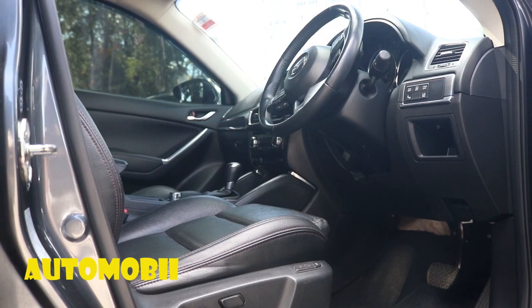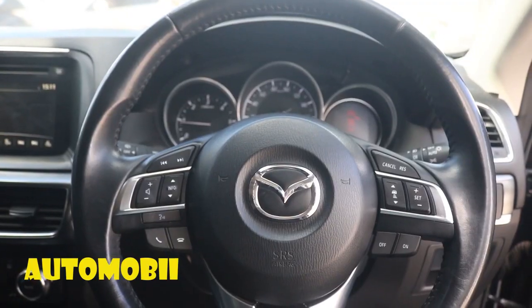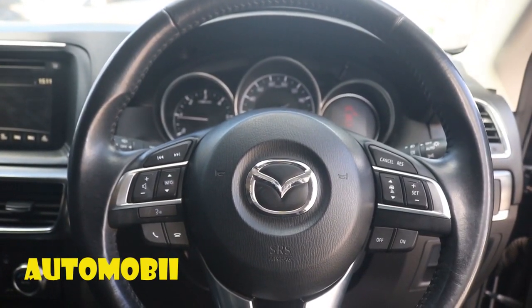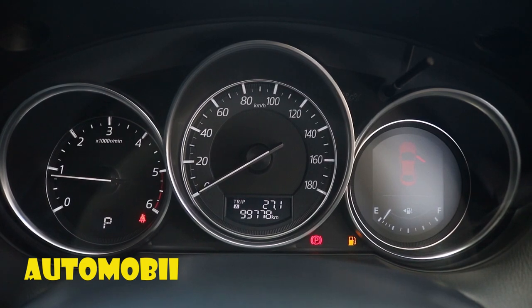So great people, I'm seated in the interior of the first generation, that is the KE, of the Mazda CX-5. When it comes to the legroom and headroom, I do have ample space. Also the seats are power adjustable. You can recline them to match a desired preference. The steering wheel has controls for whether you want to increase or decrease the volume, or when you want to pick a call from whoever is calling you while driving, which is very convenient. It is also power assisted, hence it adapts very well to road curvature.